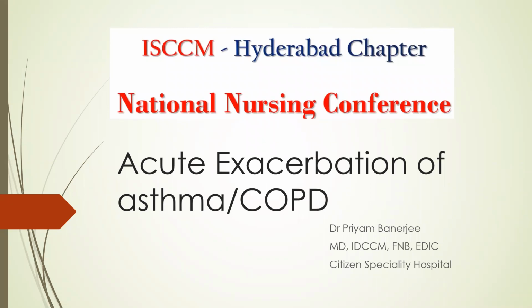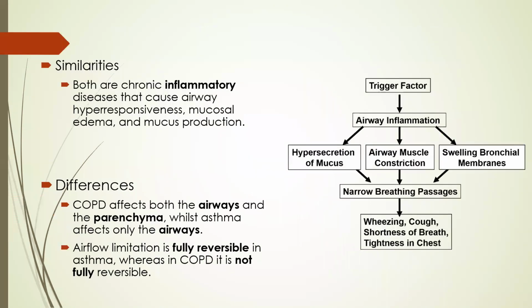I work in Citizen Specialty Hospital, and today I'm going to be talking about acute exacerbation of asthma and COPD. Asthma and COPD are both chronic inflammatory diseases. There's a trigger factor which causes the airway inflammation. This leads to increased secretion of mucus, constriction of the airway muscles, swelling of the membranes.